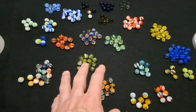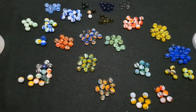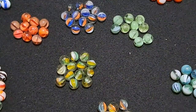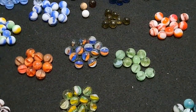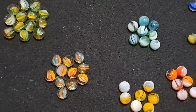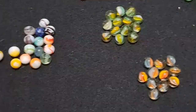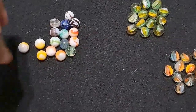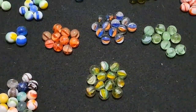A few moments later. Okay, so I just went ahead and separated all those cat eyes off camera here, and that's what you're looking at. See if I can zoom in there. So, all in all, not too bad. These are all those oddball ones over here. Not a bad haul at all.